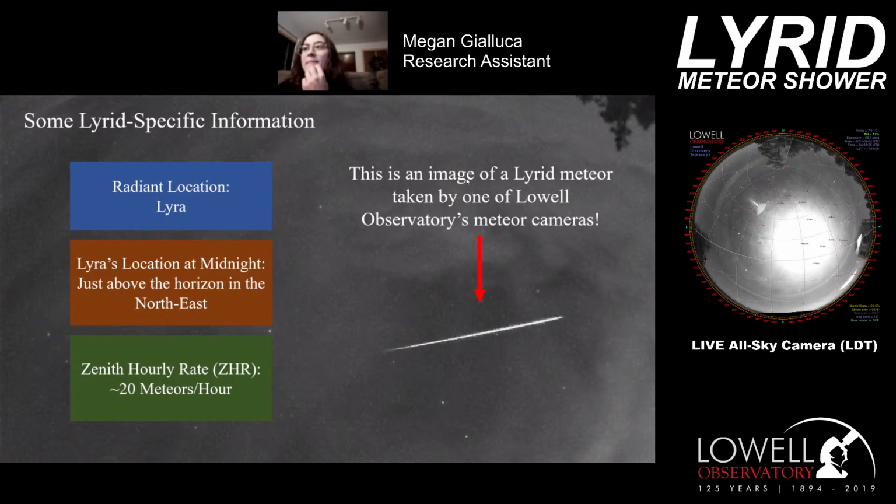Now, what does the radiant mean? Well, essentially, all shower meteors from the same shower appear to originate from the same position in the sky. That position is known as the radiant. So the radiant for tonight for the Lyrids is located in the constellation Lyra. Lyra's location at midnight will be just above the horizon in the northeast, which is perfect because the moon will be in the west. So you can turn your back on the moon and pretend it's not there.